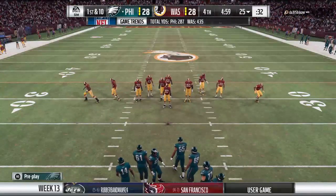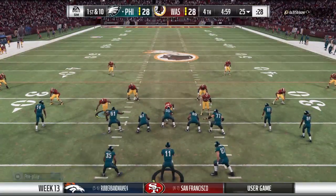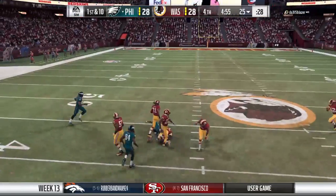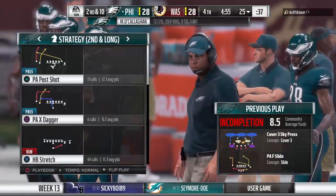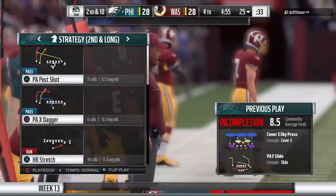Here's the Philadelphia offensive unit now as they head out to take over possession. A great Monday night to wrap up the weekend football. 2 division rivals and a great finish ahead as we come up on 1st and 10. He couldn't quite hold it. Got hit. Ball pops out. Incomplete.